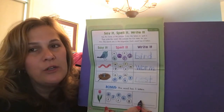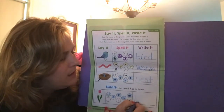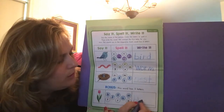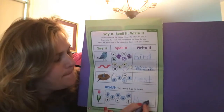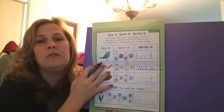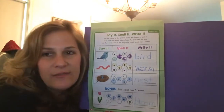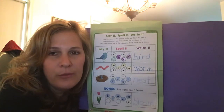So now we have to try to spell it over here. If you want, you can spell it on your paper at home. Ready? B, L, O, O, M. Bloom, boys and girls. So those are our words. If you want to try to write those, you can. If it's tricky, it's okay. No worries. Just get help from a grown-up.